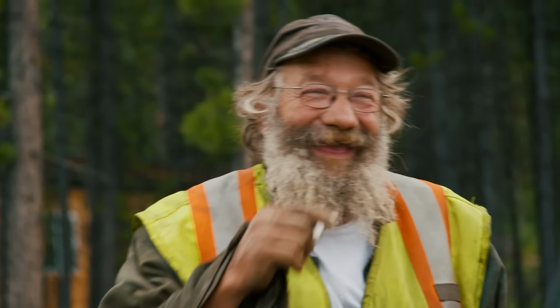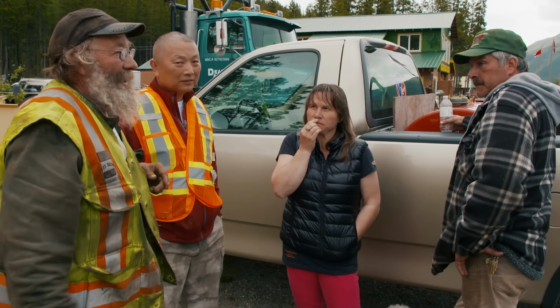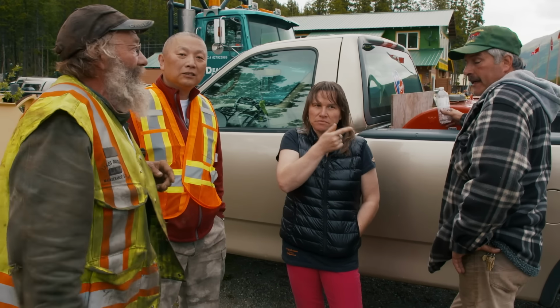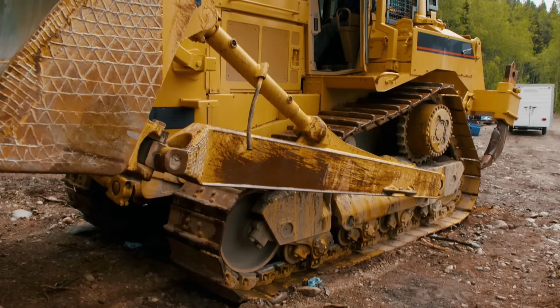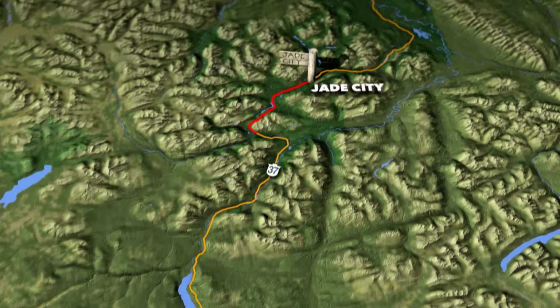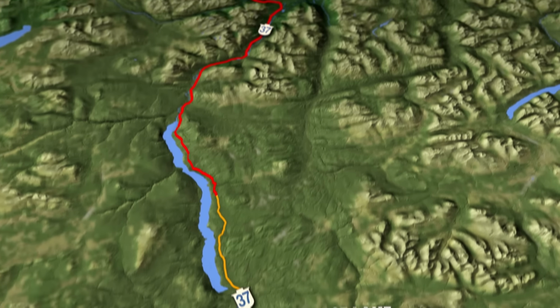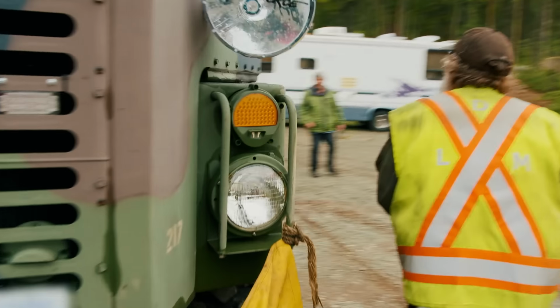Claudia's called in a favor from Scrappy Larry. She's put him in charge of transporting the most vital piece of equipment for mining at Wolverine. With his vintage Army truck and trailer, Larry has to haul the 50-ton D8 bulldozer over 100 kilometers to the staging area at the trailhead to Wolverine. Can we roll that off there? Let's do her.